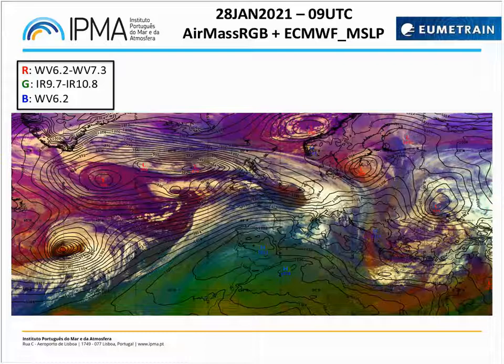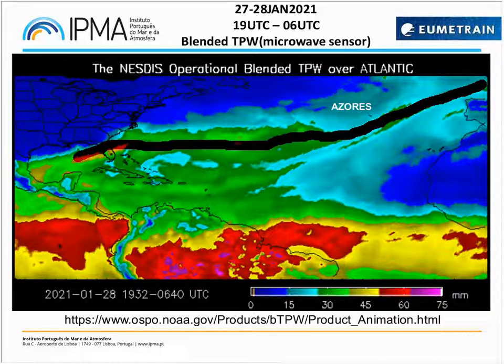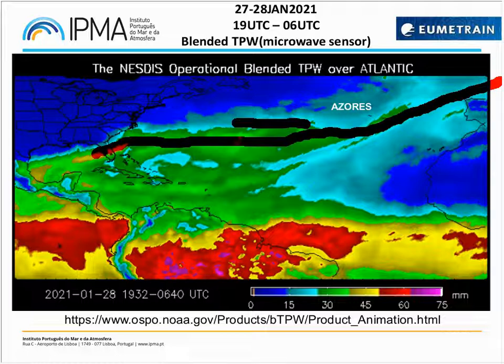So the blended TPW from microwave sensors from polar orbit satellites shows here that some humid air mass is moving towards Europe. Nevertheless, the TPW values are not as high. So we are in winter, some values of 30 millimeters, but they are moving along with these waves and lows that are moving over the Atlantic.